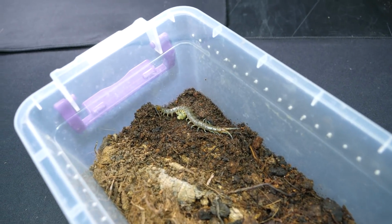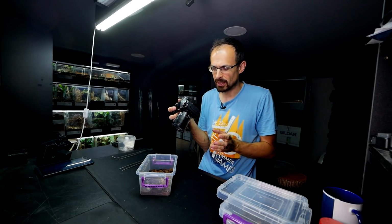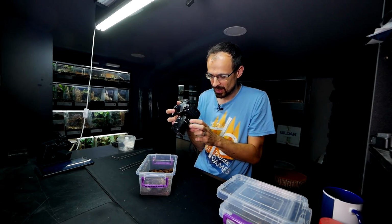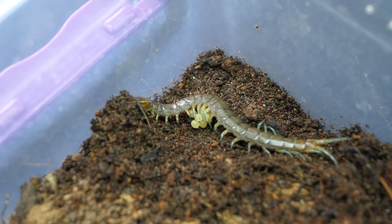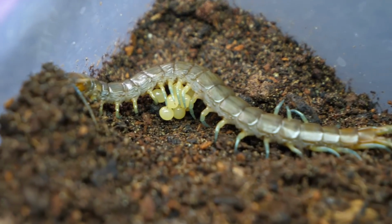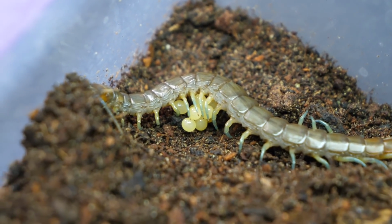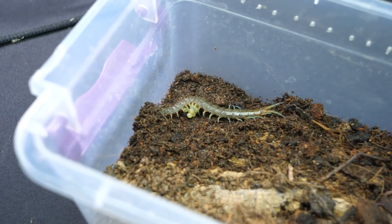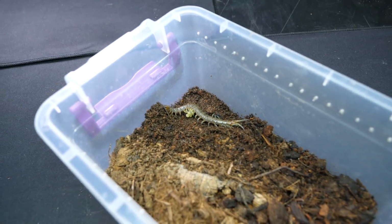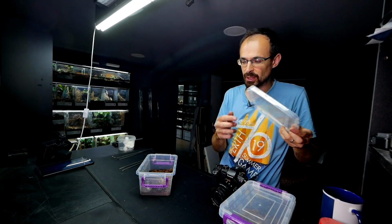Unfortunately, I did disturb her too much, so I think that I will just take her back to the darkness. I guess the light is messing with her. But it is so cool that she did this outside in the open. And it looks like there are 1, 2, 3, 4, 5, maybe 10 eggs, not more. So really, really small clutch. Yeah, but I will take her back and I will show you the other one.